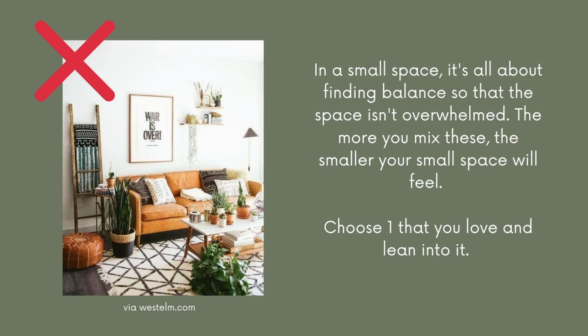The more patterns and textures that you have in your space, I love textures by the way, when you walk into that space, the more likely your eyes are just going to be darting around the room, taking note of all of those patterns and textures, and the room's just going to feel smaller. So choose one that you love, go all in with that one, and maybe lean lightly on the other ones.